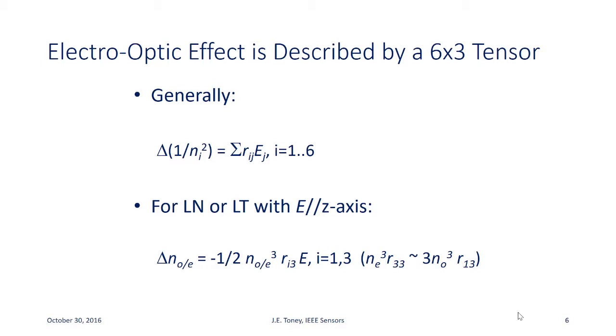Now, lithium niobate and its LT is lithium tantalate, a closely related material. They call it its fraternal twin. These happen to be a case where the best case is also the simplest case. One of the few times when nature has been kind to us in that way.